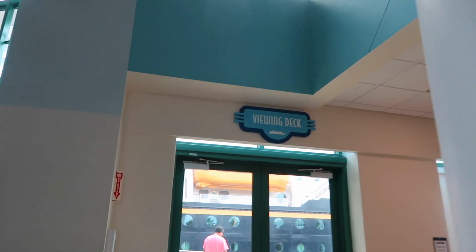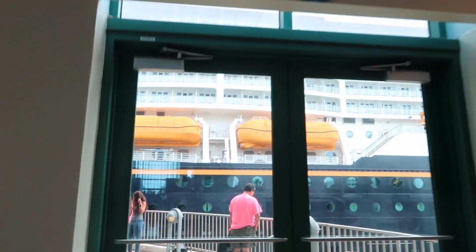So we're just chatting through our itinerary and what's happening each day, and then once we board the ship, we will go and try to do other reservations that we want for adult dining and spa and everything like that. I'm gonna come check out this viewing deck.